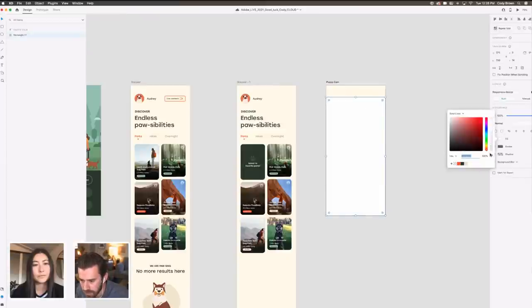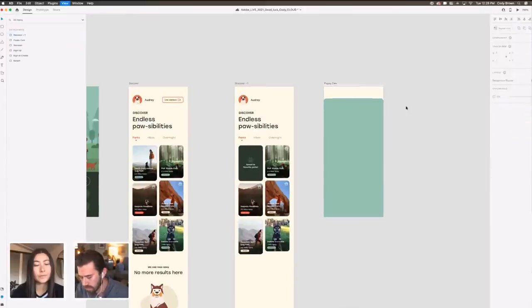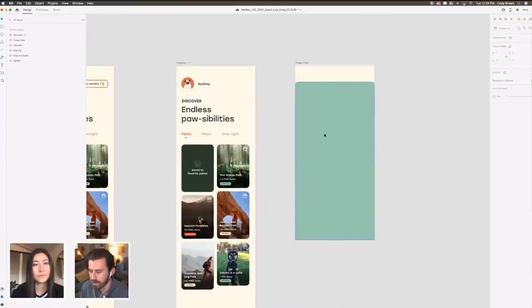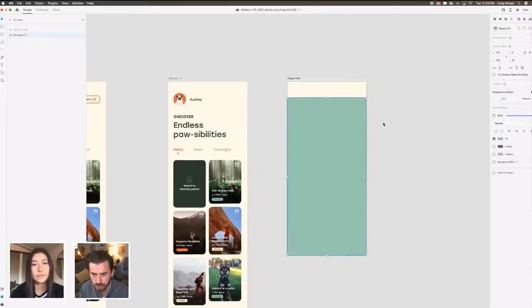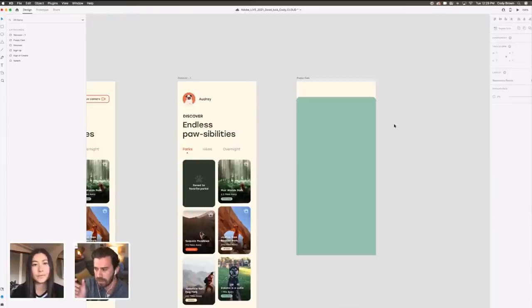It's kind of hard to see. I'm going to make it a different color real quick so you guys can see. I actually like that green color for this, because it contrasts with the page that you're currently on. So maybe that's what we go with for the actual background of this puppy cam card, or drawer rather. And since this is a drawer, I know that on apps you're familiar with, there's a little grip that lets you know that you can slide that up and down. So we can make one of those.